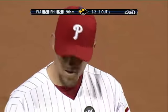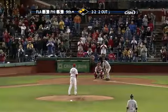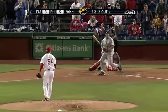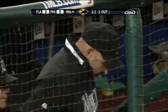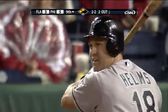What's left of this crowd of more than 42,000 on a cold, rainy night here in Philadelphia is on its feet as Brad Lidge tries to save it for Joe Blanton. 2-2 the count to Wes Helms. Now time is called. And he nearly got him biting on that slider, and he just barely got a piece of it. Both managers probably running some scenarios through their heads. Carlos Ruiz wanted another quick word with Lidge. Helms digs in. The 2-2 pitch.